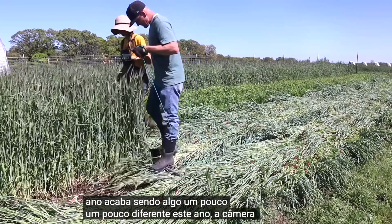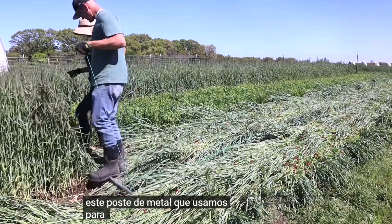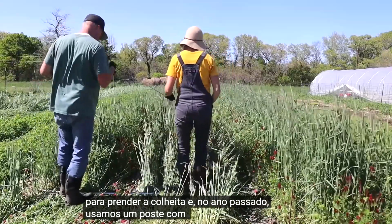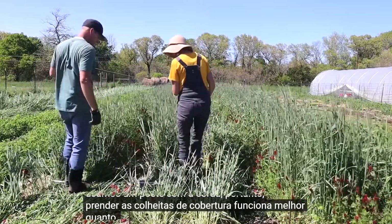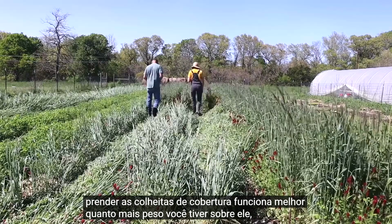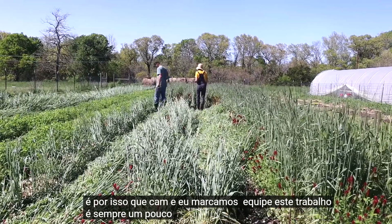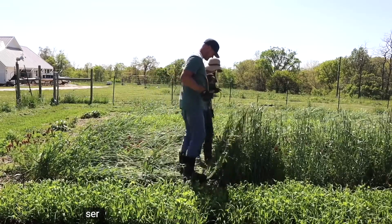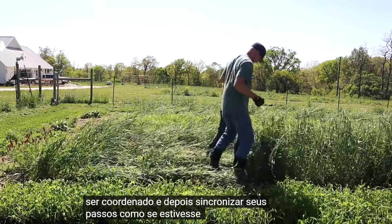This year, Cam just found this metal pole that we used to crimp the crop down, and last year we used a T-post with the string. Crimping down cover crops works better the more weight that you have on it, so that's why Cam and I tag team this job. It's always a little tricky to get going at first because you need to be coordinated and synchronize your steps, kind of like you're doing a dance.